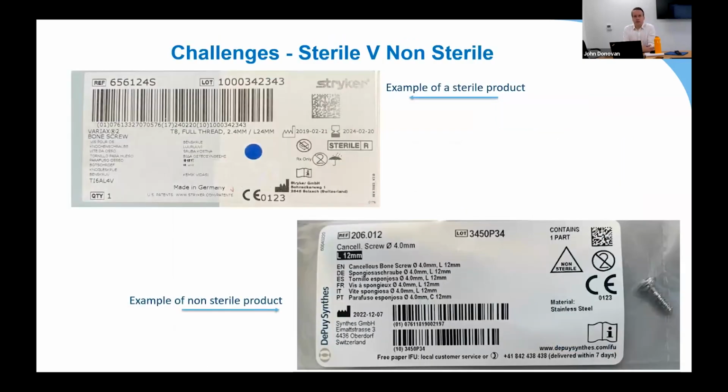Some of the challenges: at the top of the screen here, you'll see a Stryker product, a Stryker screw, and it's a sterile product. So it has the full GTIN, the lot, the expiry. So from a scanning perspective, it's really good. It just scans and we have no issue. It also has the combination of the 2D barcode and the regular barcode. So it's the perfect scenario for each product that you want.